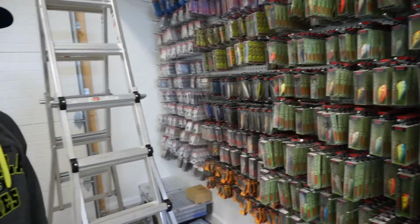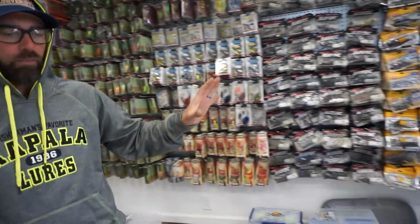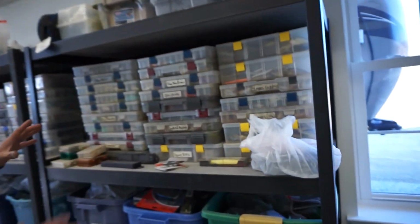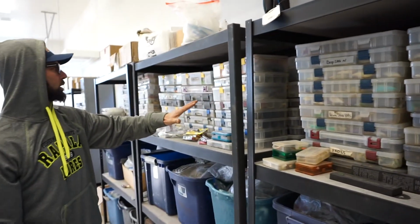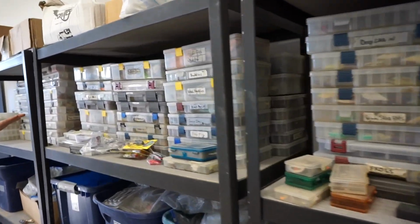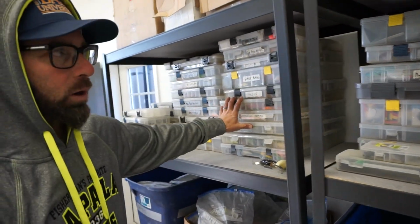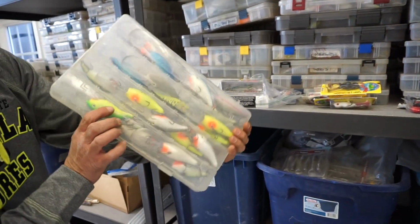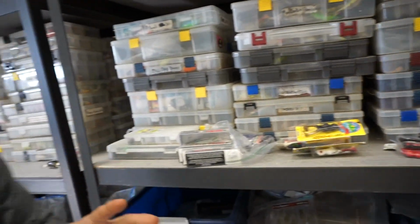All right, what else we got in here? Man, so this is the wall, and this is basically all the stuff I use on a regular basis. But then we've got the historic files, and come over here and look. This is collecting since I was a kid, since I was 10 or 12 years old. And you're going to see baits here that aren't made anymore. I mean, baits from old wiggle warts to Bagleys, even some giant plugs. Look at them giant plugs for deep diving fishing. Swim baits and everything in between.